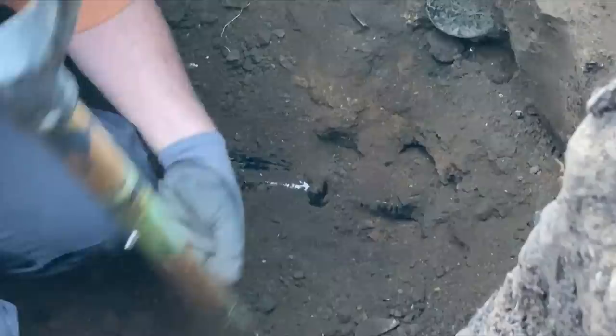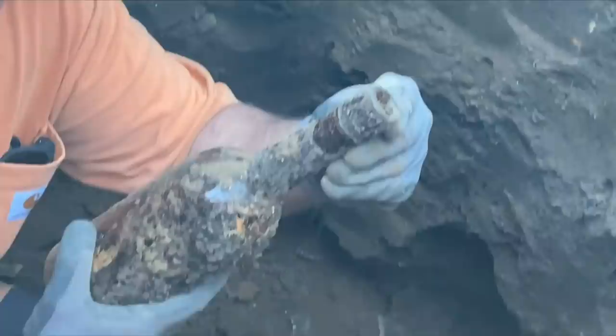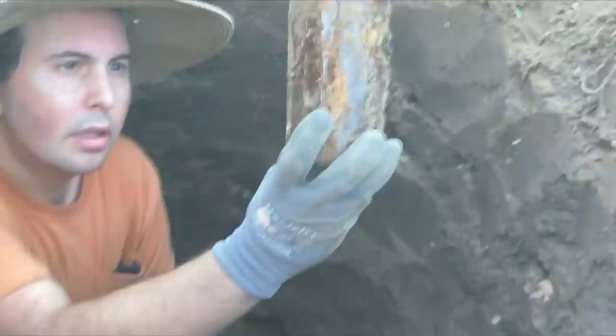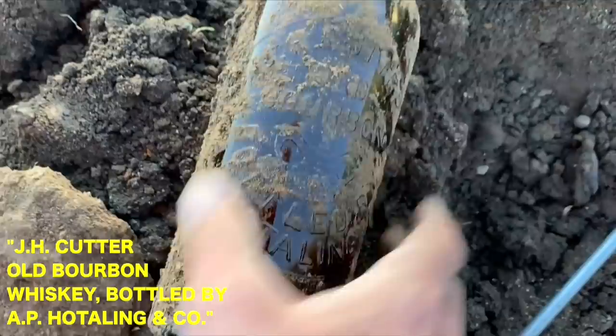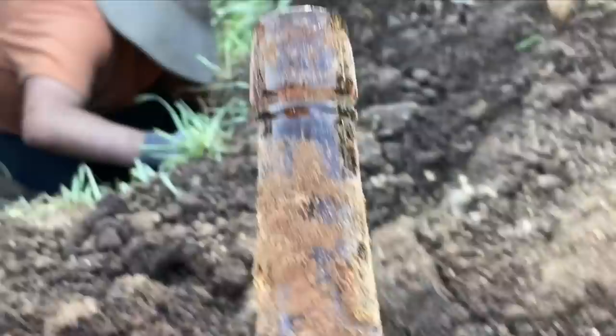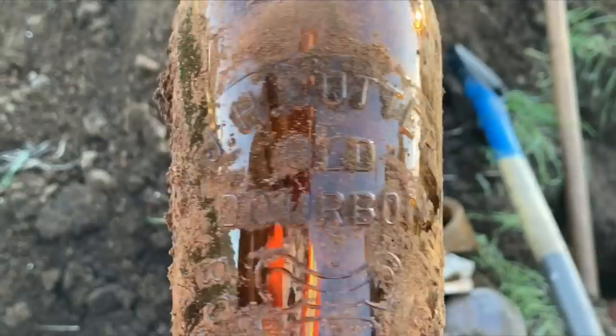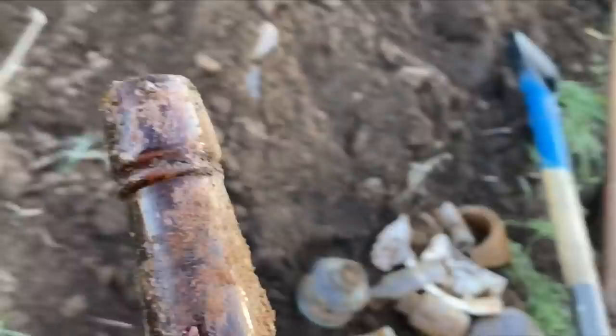Wow. Oh, wow, what a layer. What's that? Huh. That's a chimney I probably probed. Tooled, but barely. Tooled top, San Francisco whiskey cylinder, Western. It's the right product, that's all that matters. Anson Hotaling, bottled by Cutter, J.H. Cutter. They're actually reproducing these now. You can buy some whiskey in a bottle that's kind of similar to this, but new. You can buy a bottle of J.H. Cutter whiskey at the stores today.